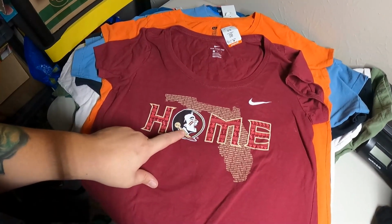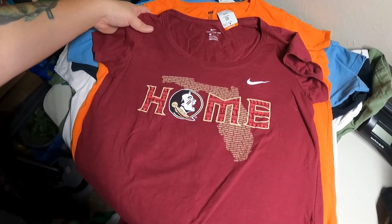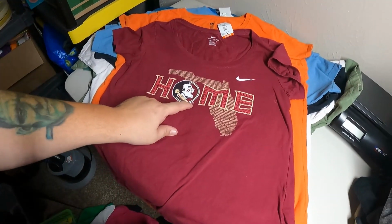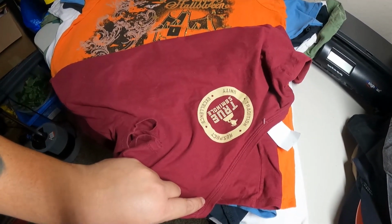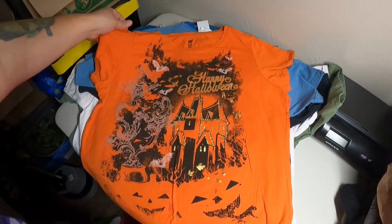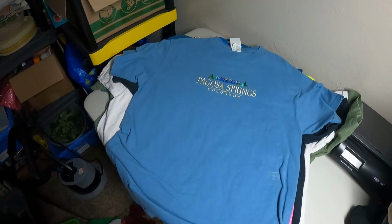Florida State University, what are they called? Seminoles? Am I thinking of something else? Yeah, Seminole, right? FSU. I'm all confused now. Anyways, we got that one. And it has that on the back. Cool Halloween shirt. We got to get that up quick. Got to get it up today. That's a cool one right there.